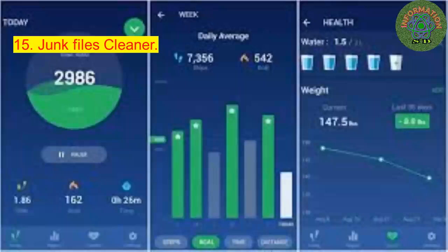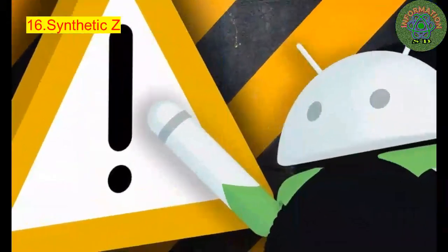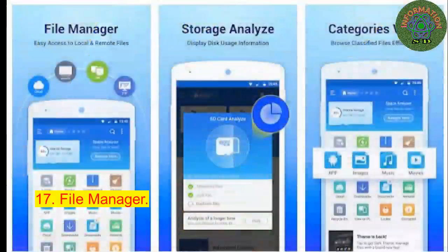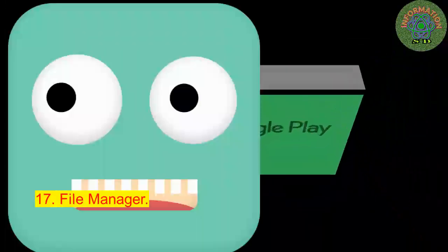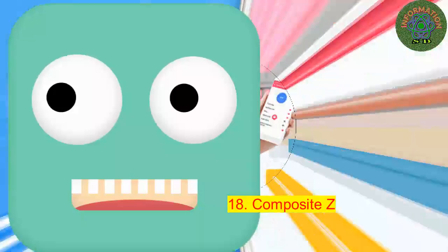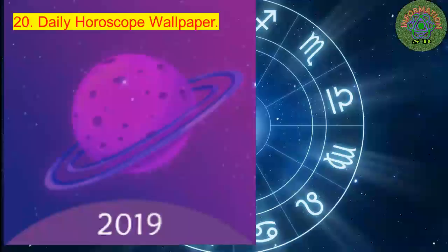Number 15 is Junk Files Cleaner. Number 16 is Synthetic Z. Number 17 is a popular one, File Manager. Number 18 is Composite Z. Number 19 is Screenshot Capture. You might have used these apps. Number 20 is a popular one, Daily Horoscope Wallpaper.